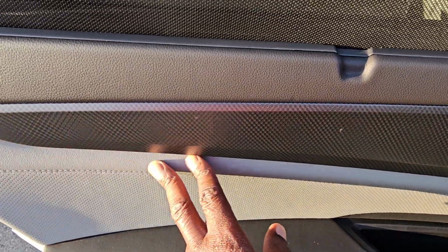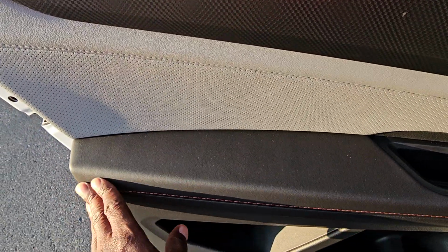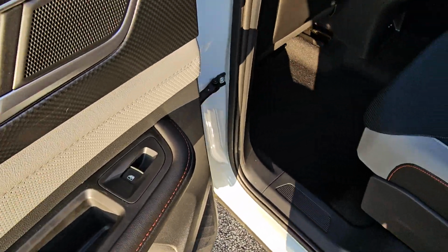And then you have leatherette up at the top, separated by stitch right here, and then perforated leatherette below, and then you have the black leatherette down here with an orange stitch here. 3 separate compartments for storage right there.